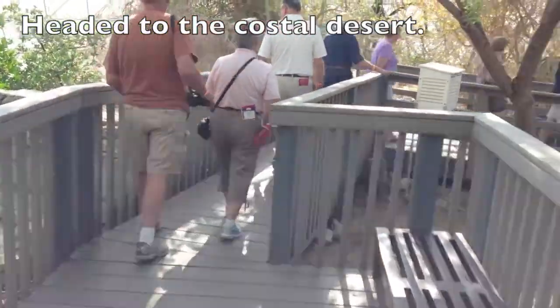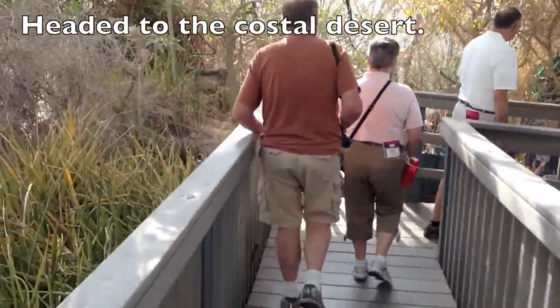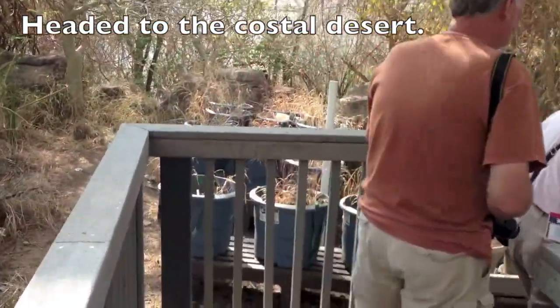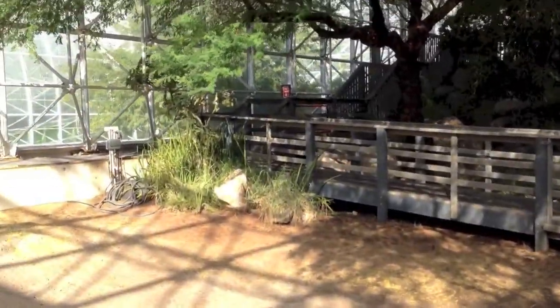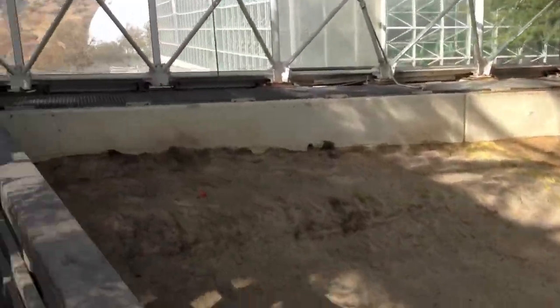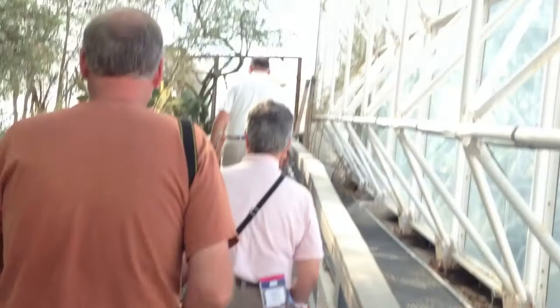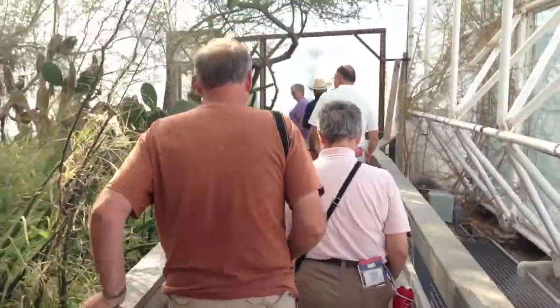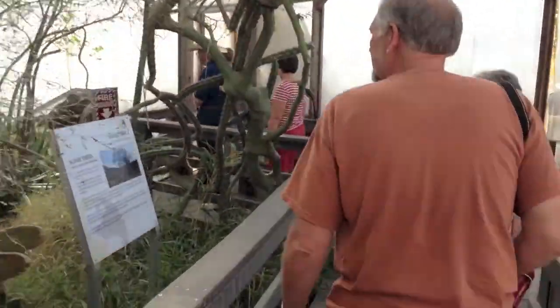Okay, we're now moving on to the desert, which is going to be down in one of the upper parts of the biosphere, so we're down a little lower. This is all fairly humid, fairly tropical environments that we've been in. It's about 7 degrees cooler down in the desert biome. And over there, see they have these plastic partitions here that separate the different biomes, particularly when it comes to moisture.